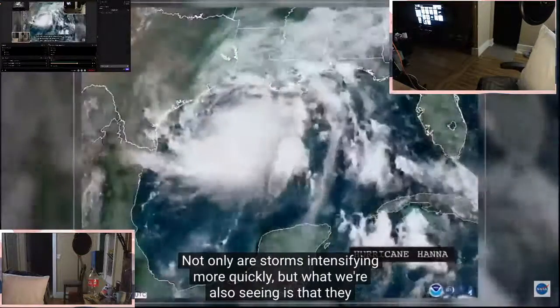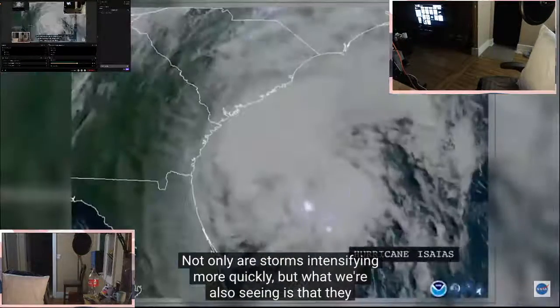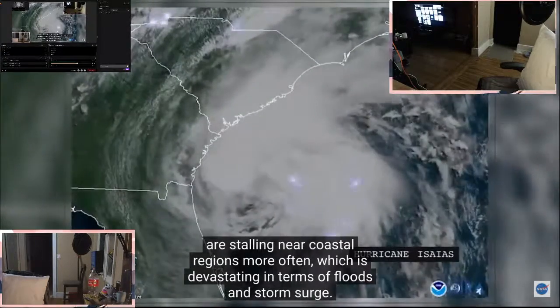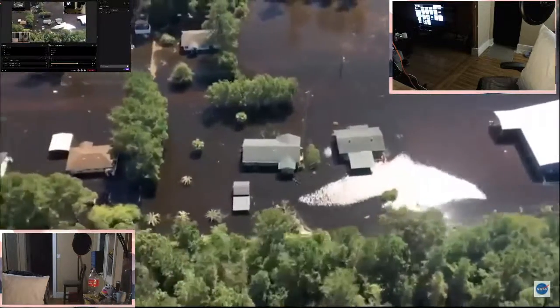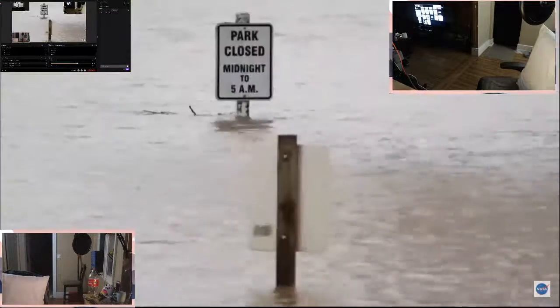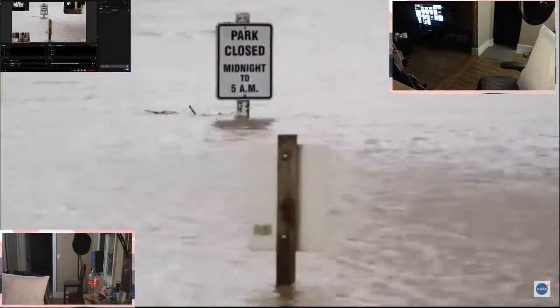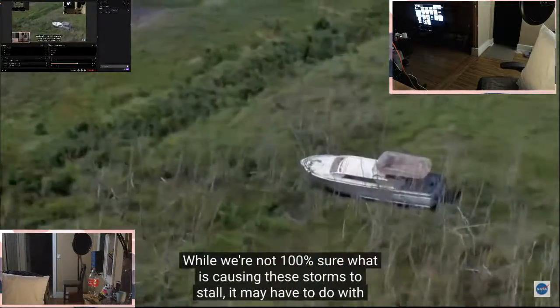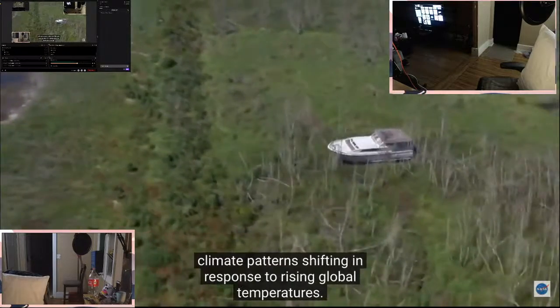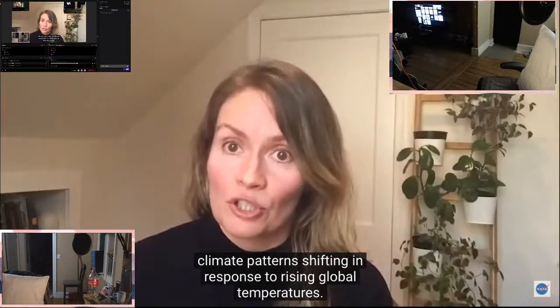Not only are storms intensifying more quickly, but what we're seeing is that they're stalling near coastal regions more often, which is devastating in terms of floods and storm surge. While we're not 100% sure what is causing these storms to stall, it may have to do with climate patterns shifting in response to rising global temperatures.